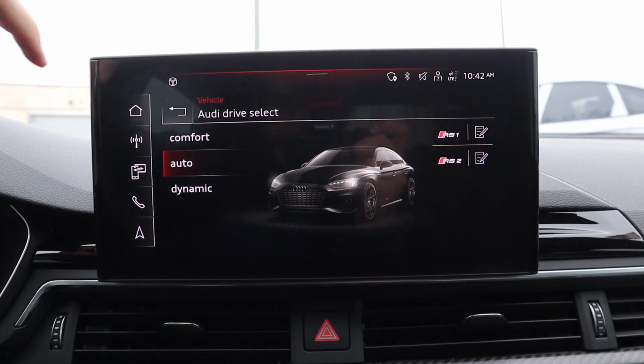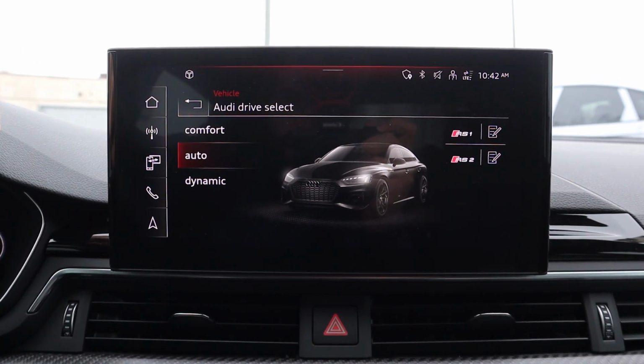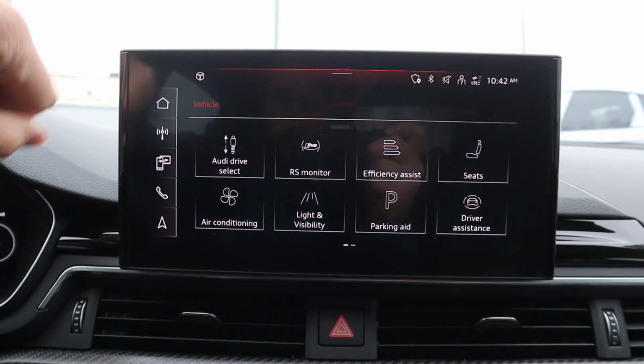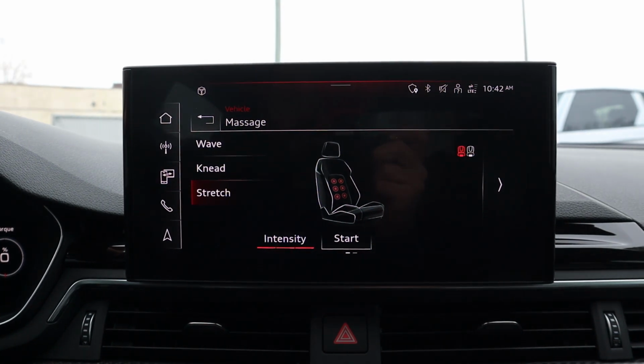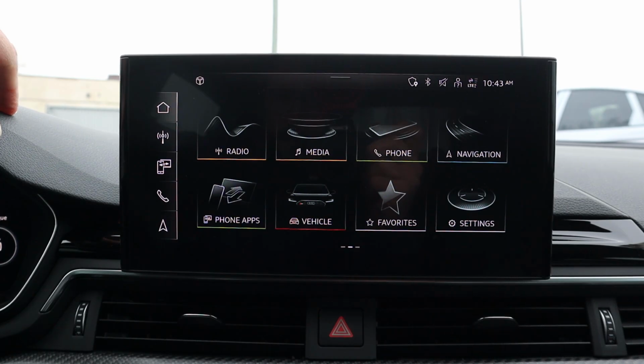Now, as for the rest of the infotainment system, you got a shortcut bar here on the side, but while we're in the drive mode select area, you guys can see you got a comfort, auto, and dynamic, and again, you got the RS1 and RS2. Overall response time with the screen is actually really solid. This has the RS monitor. Let's see if it has anything fancy with the seats. We got massaging seats in this thing. This is fancy. That RS6 that I just reviewed didn't even have massaging seats.